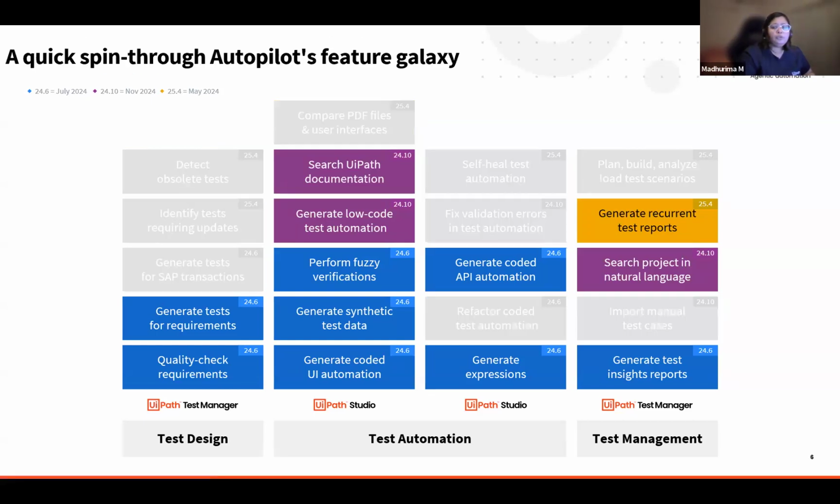So what am I going to do today? I'll be taking you through a couple of different agents. Generate tests for SAP transactions? Yes, you can generate the tests for SAP transactions.